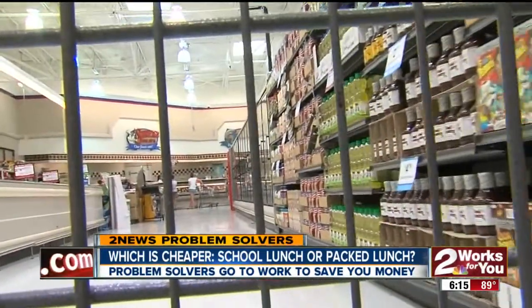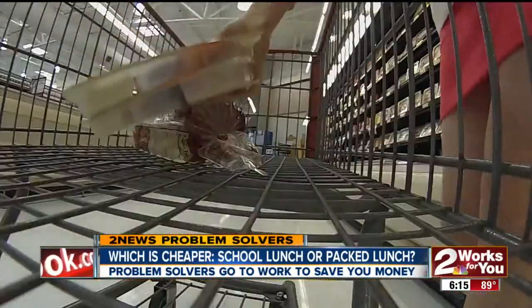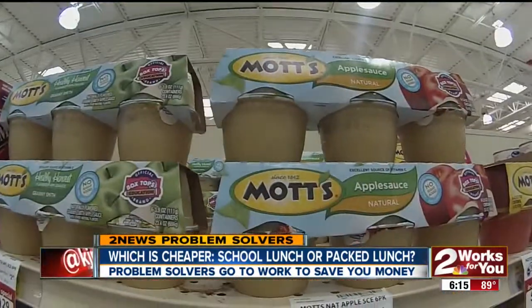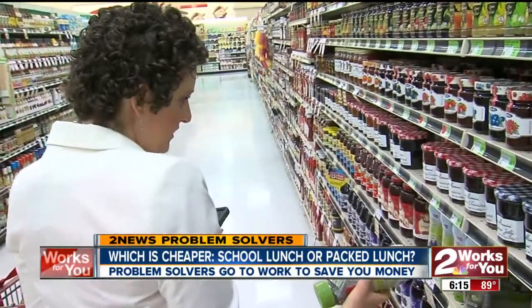We shopped for three different packed lunch options. Okay, I'm looking at cheap options here. Prepackaged lunches or Lunchables. Those were around $2.70. The second lunch, a turkey and cheese sandwich with applesauce, cheese crackers, pudding, and carrots. That cost $2.30. Natural, $2.69.